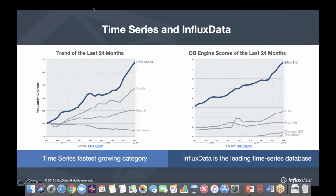On the right side, it's again showing Influx DB right there on top, but that's not the reason for this. I have this graph here not to show you that Influx DB is the king of the hill. No, it's to point to an important fact that happened to the market. If you look on the bottom right, there is a little line showing Timestream. So Amazon announced last year that they are entering this market. They will offer a time series database solution. And this is a huge endorsement of the fact that time series is a kind of its own and deserves a specialist solution.